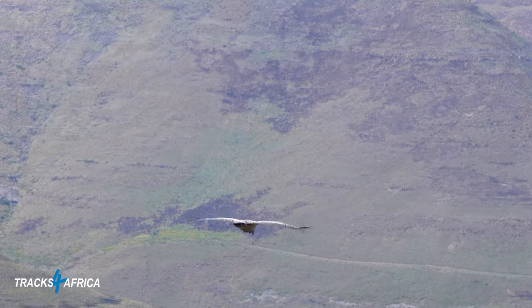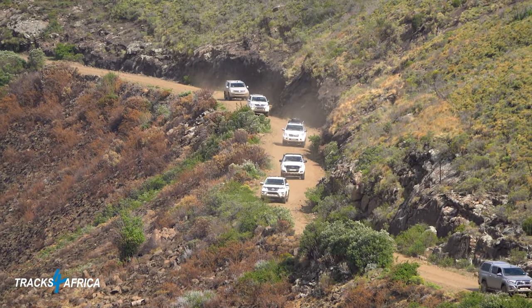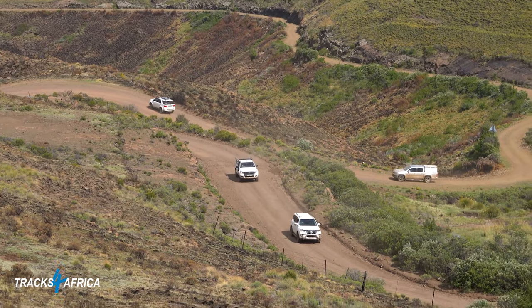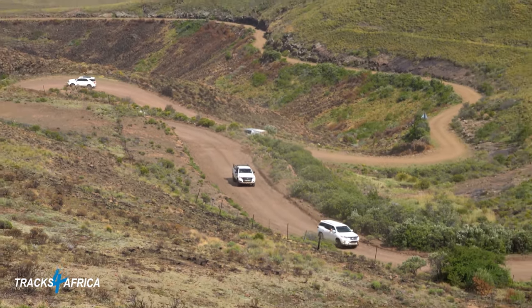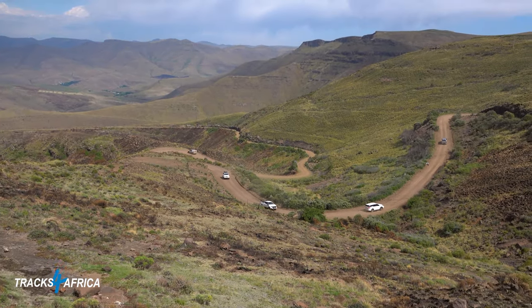Naude's Nek is one of the most spectacular passes, and the gravel is generally in good condition, both in wet and dry seasons. The R396 route is a favourite amongst overlanders and organised 4x4 tours. Fortunately, we were ahead of this big group.